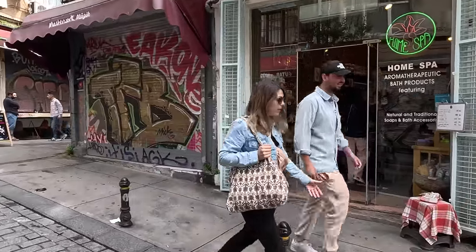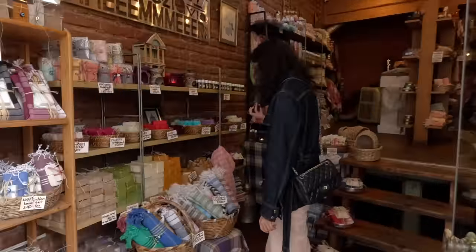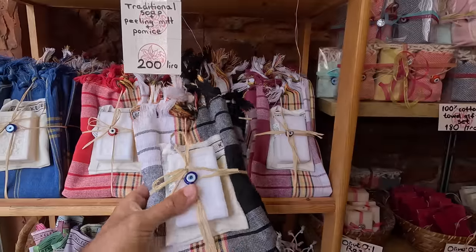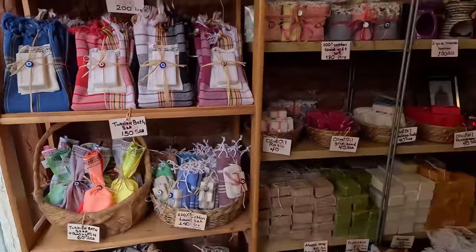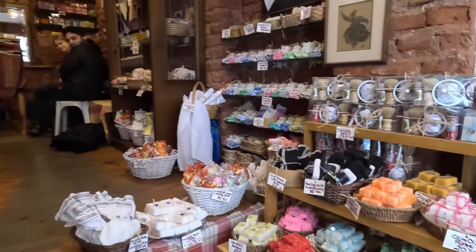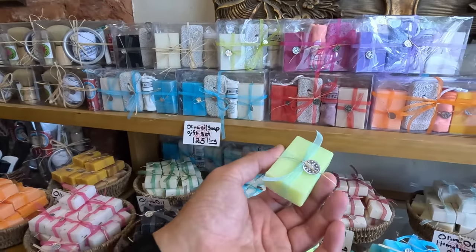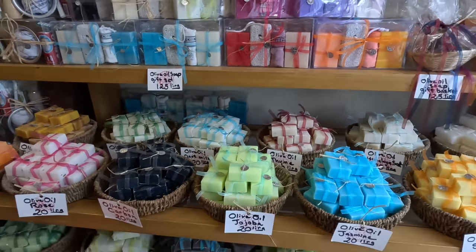We might get some soap possibly here. There's a little soap shop here. These are normally used for a hammam. Basically, you have the towel, you have the soap, and this one costs actually 150 lira. Merhaba, kolay gelsin. Nasılsınız? And they also have the mini cute ones here. This one is actually 20 lira. So you might get actually two.